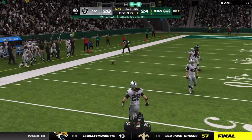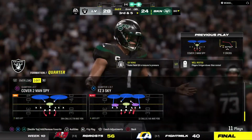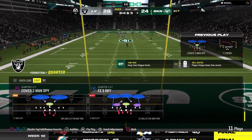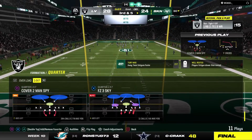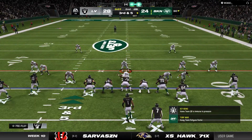And that is incomplete. 7 seconds remaining. To this point, I've been impressed with the work defensively. They have not allowed a lot of receivers to run free. And there's another example, another incompletion. Here we go. They come up now 3rd and 5 following the incomplete pass.